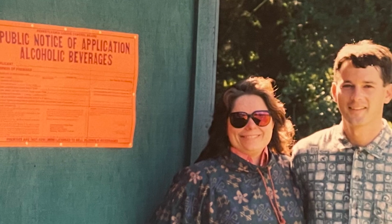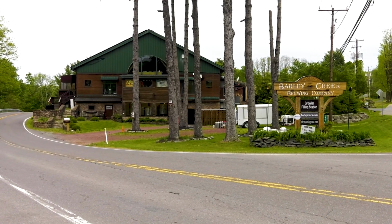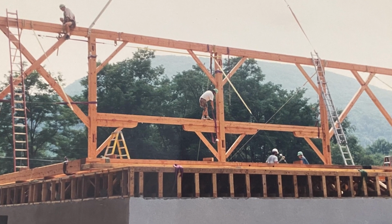We went out, raised money, and in 1995, Barley Creek was the first brew pub in Northeast Pennsylvania since Prohibition. This is the main building. This is where it kind of all began. This was the bankrupt piece of property that we built from scratch. Literally took a building down by hand and then stick by stick rebuilt it.